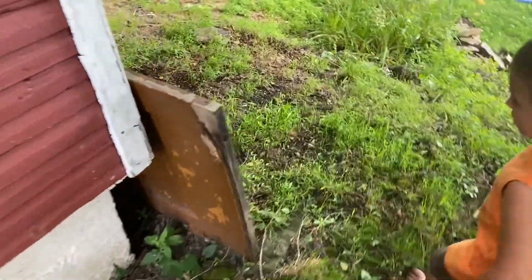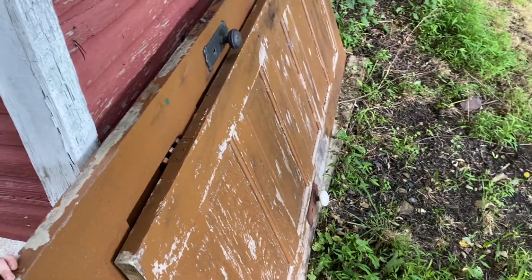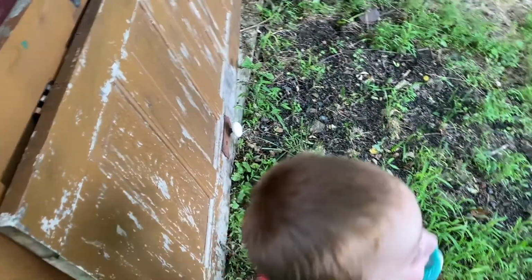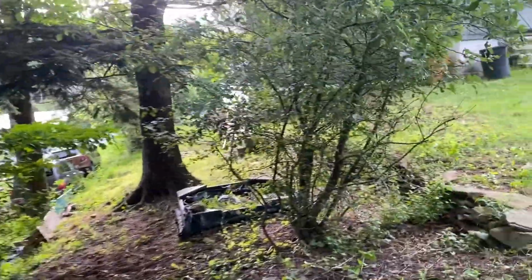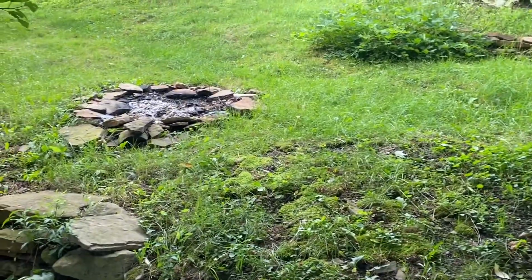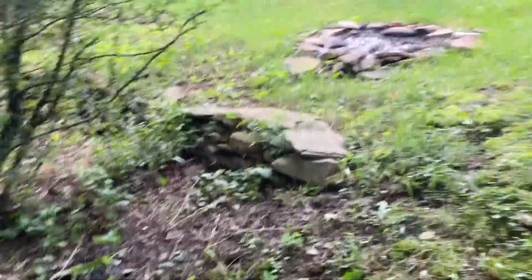Couple old doors in here. No, we're not going down that far. Come on. This way. So there's one big tree. Got somewhat of a fire pit there. Tried to do some sort of a stone wall looking thing. A lot of this stuff would have to come out of here.